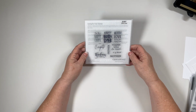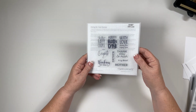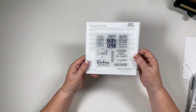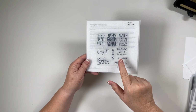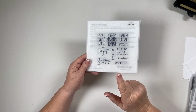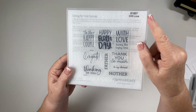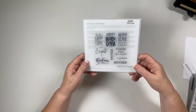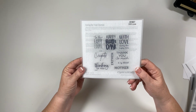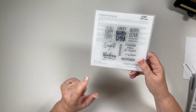Couple more stamps. This one's called With Love, and just some basic sentiments I wanted to have for my stash. So those I believe you can find online. I don't think they're in the catalog. And again, it's called With Love, and there's the catalog number if you want to look that up. I'm not sure how many of these are in stock, and it's pretty inexpensive. So if you want to get one of those, you might want to grab it right away.